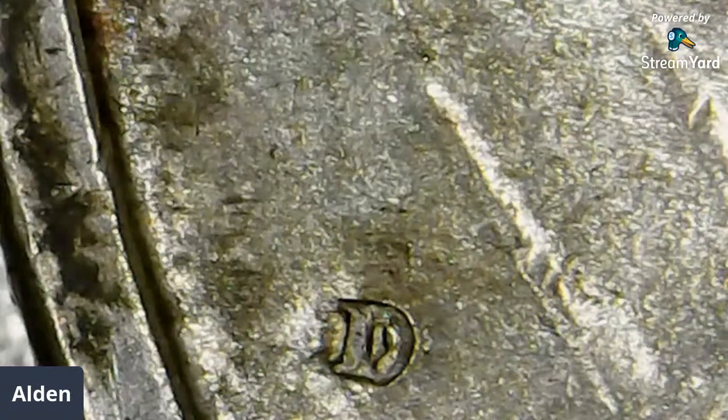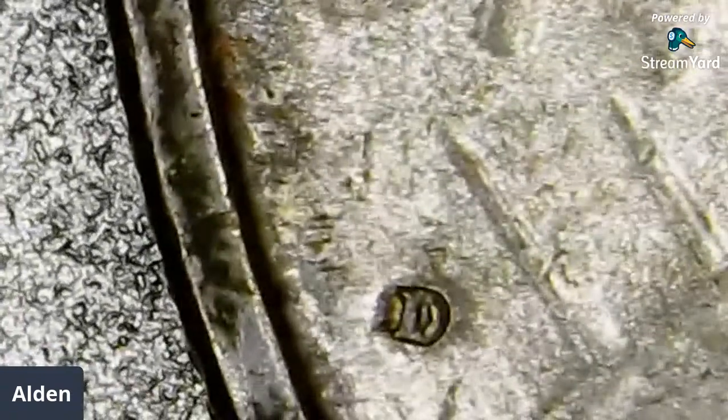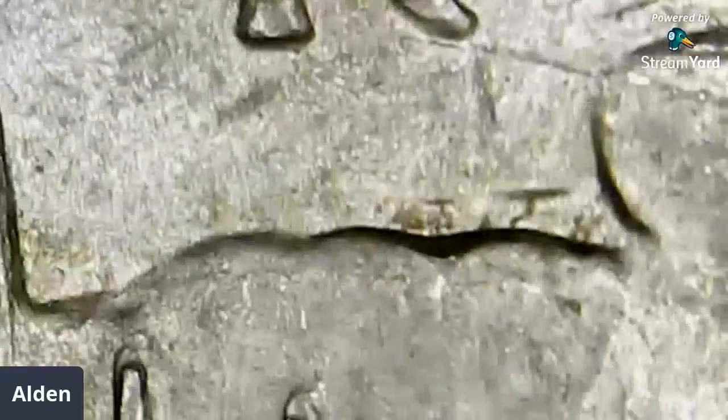Hey, Fire Cajun, what's going on, brother? Well, that's another one that goes in the safe pile for sure. And we'll let Fire Occasion look at this die crack on the front, on the obverse. And there it is right there.